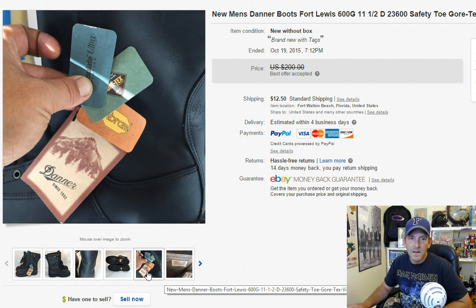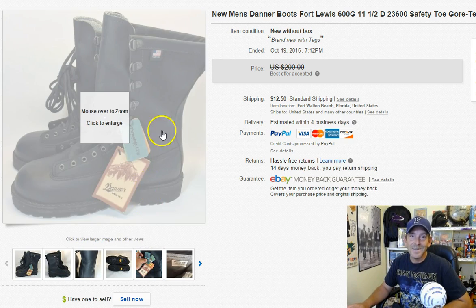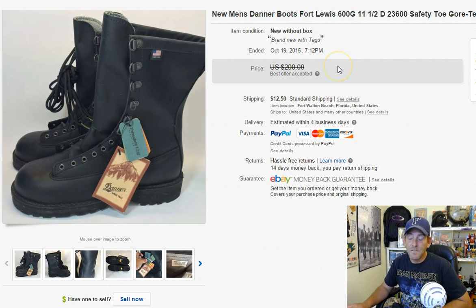But yeah, Danner boots, guys, are top of the line when it comes to a lot. So keep your eye out for that stuff. Even used Danner boots sell really, really well.